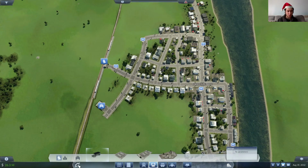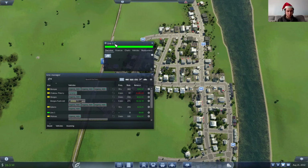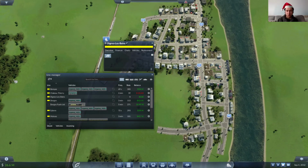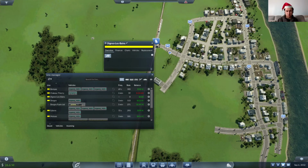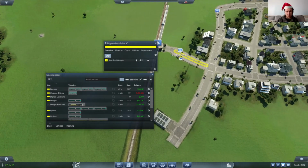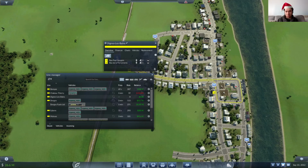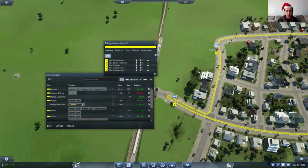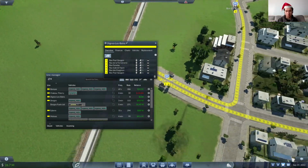Okay, so line manager, Digne les Bains. I didn't put any. I thought I might actually. Digne les Bains. Yeah, that's great. Okay, make it yellow, and we will. Should have probably zoomed in a little bit there. Okay, so one over to this way. Okay, so it's going to double back on itself there. That's a bit annoying, actually. Would have preferred it to carry on up the main road, but that's okay.